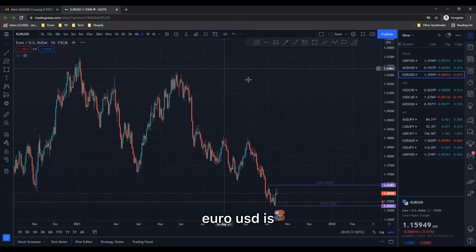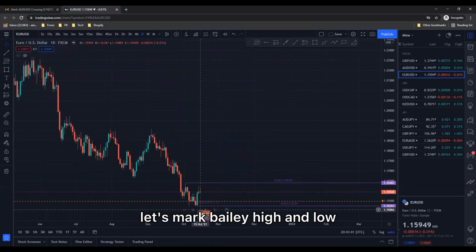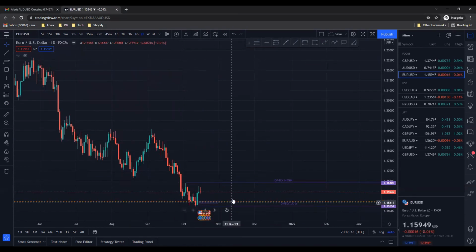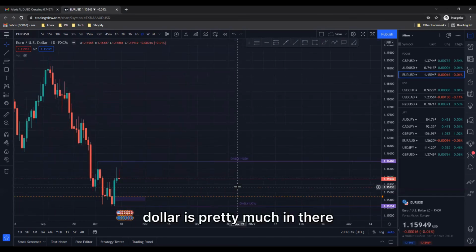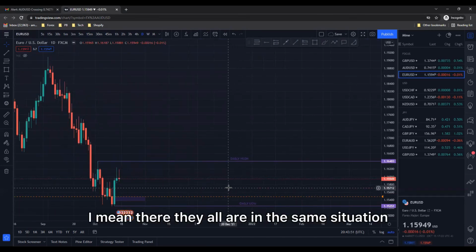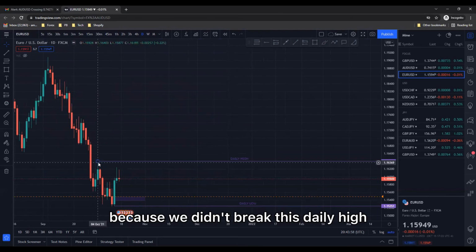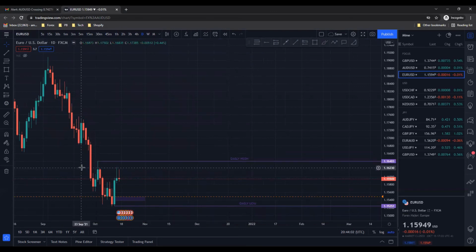So Euro USD, first things first, let's mark the daily high and low. It was the same as last week, right? So this is the daily high, this is the daily low. Now the dollar pairs are all pretty much in the same situation. So I'm still bearish on it because we didn't break this daily high, and we are reacting from this order block actually from last week.